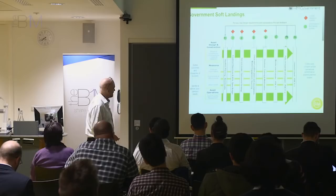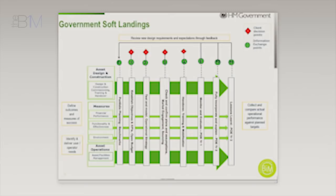So this is the process. Again, same sort of stuff, but presented in a different way. So we've got the stages again. There's some actions to think about in terms of soft landings. These are the actions here and how it works.